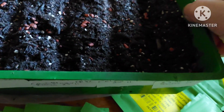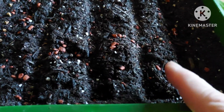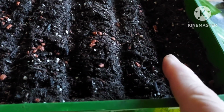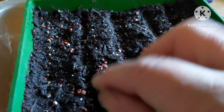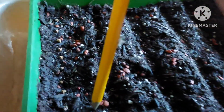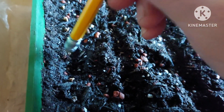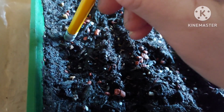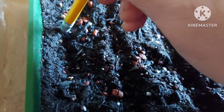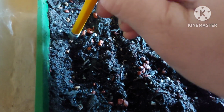So I'm going to do another tray of seeds as well. I should have put the onion seeds in there. I was going to put all the onions in a different tray together, but never mind. So I'm going to get these pushed in very gently. It won't damage them if I just use the end of a pencil to push them in. And then very lightly, a very thin layer on top.